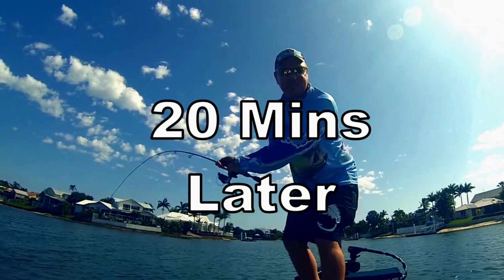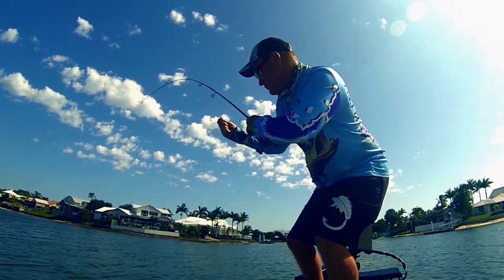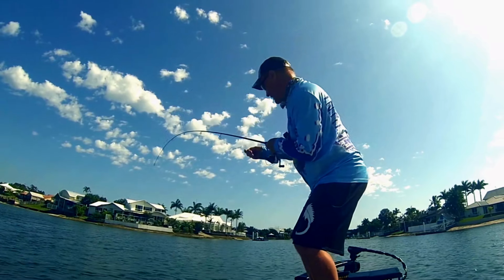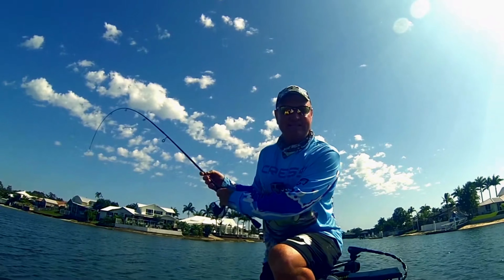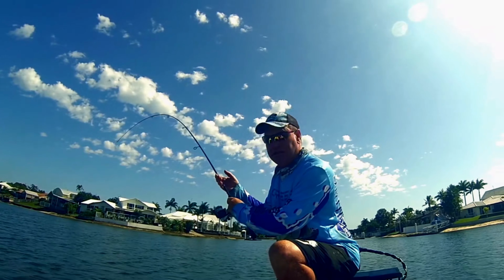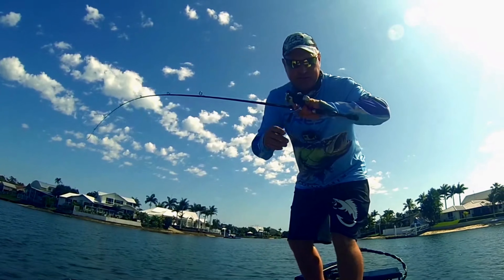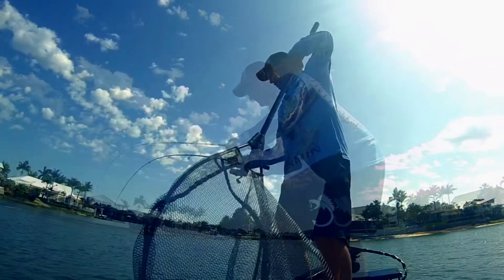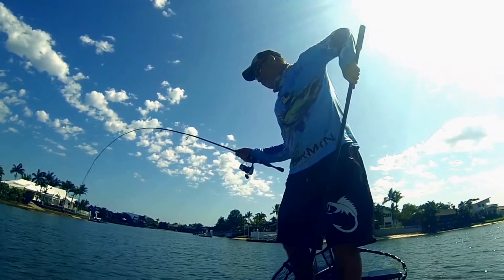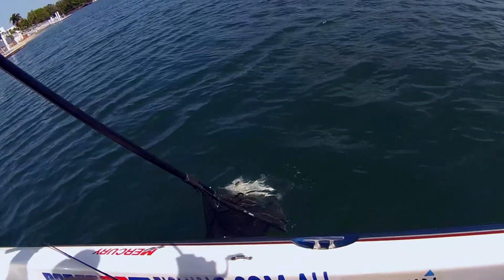Oh man, this is an insane catch if I get this. Oh, give it some line, give it some line. This is a bigger fish than the other one. This is absolutely insane, dudes. This fish is locked. I just can't get its head up. And I don't want to force it because I've got 6 pound line, 6 pound line on a little, tiny little 1,000 reel. All right, I'm going to have one lift at this, guys. One lift at this. This is absolutely insane.